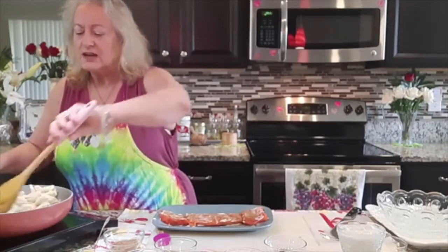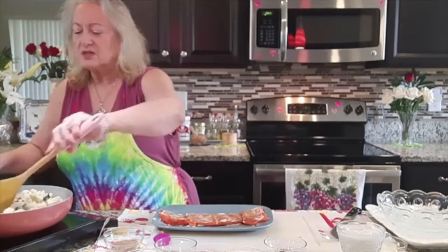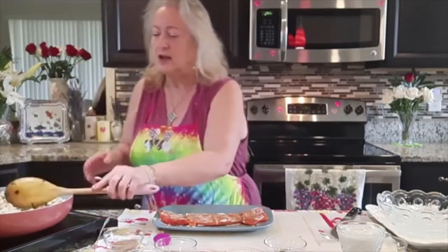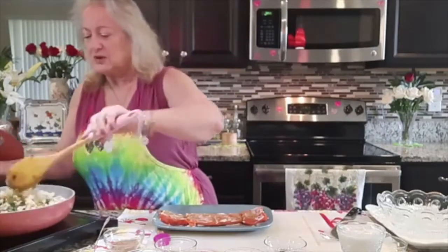As you can see, I have not added any salt to this. So I'm just going to mix all this deliciousness. There's a lot of wonderful health benefits to all of this, guys. Now I'm going to get my little cover right here, because I just want to mix this together.